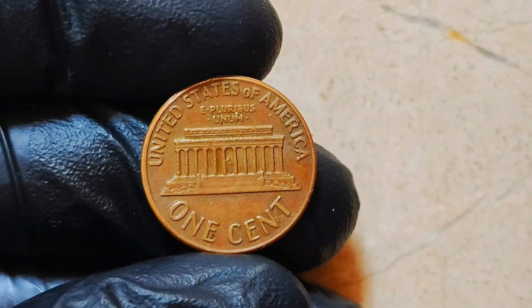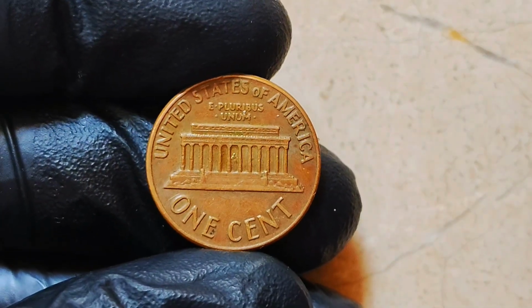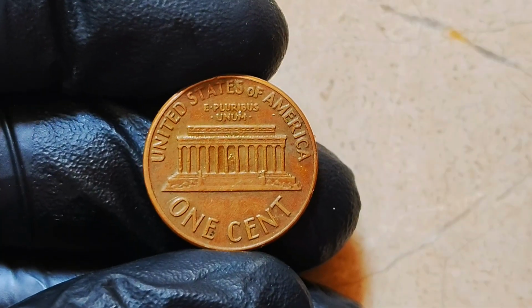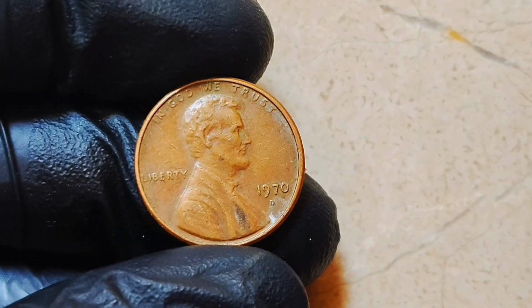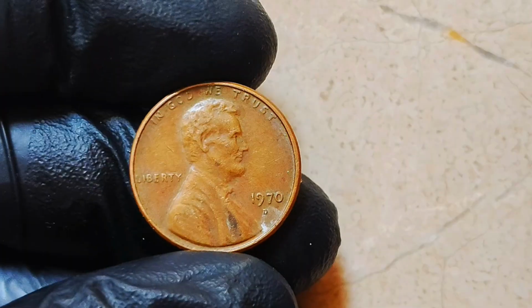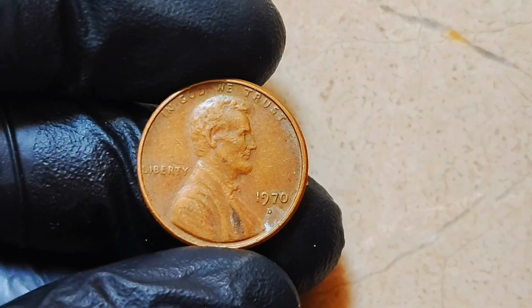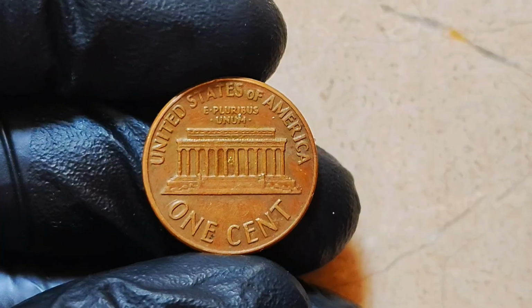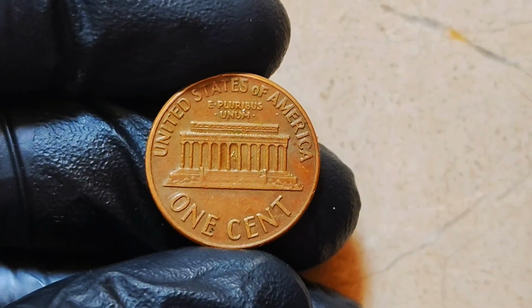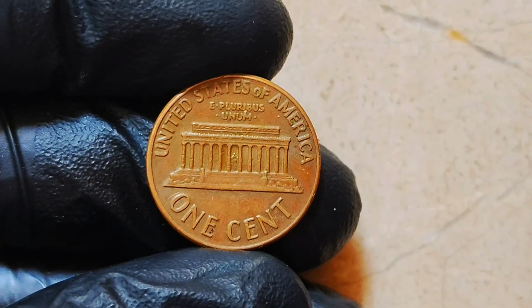Imagine this for a moment. You dump out a jar of pennies that's been sitting in your closet for years. Dusty, forgotten, untouched. You sift through them, almost carelessly, until suddenly, one coin catches your eye. A small shadow on the date. A faint doubling. Your heart skips a beat. Could it be? Could this penny, worth just 1 cent to the world, actually be worth $2 million?